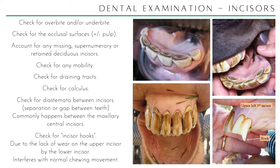In the video that I showed you earlier, when they floated the incisor hook, this is when the upper corner incisor and the lower corner incisor are not in contact that well. So this part here continually grows because it does not come into contact with its counterpart below. This also happens when your patient has a shorter maxillary arcade or a longer mandibular arcade, because that area has no contact below. The spaces are not even, so you have to adjust that.